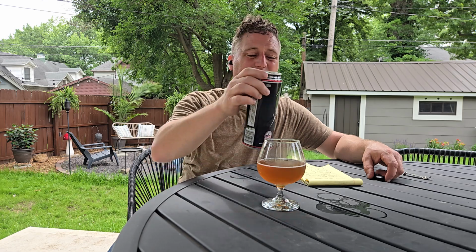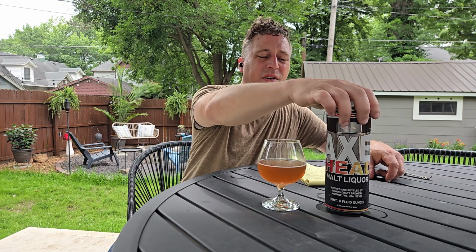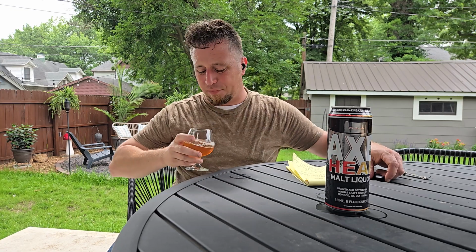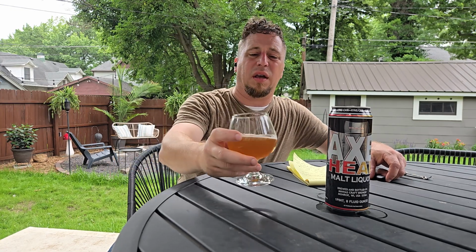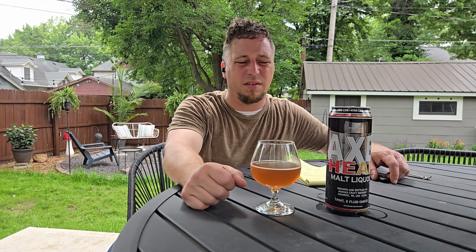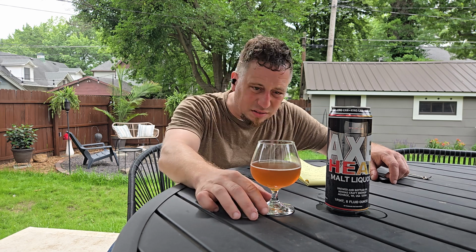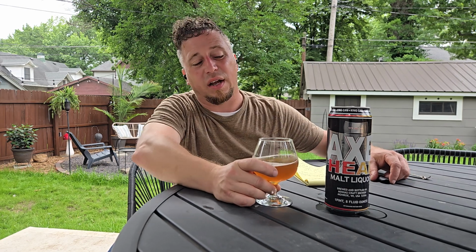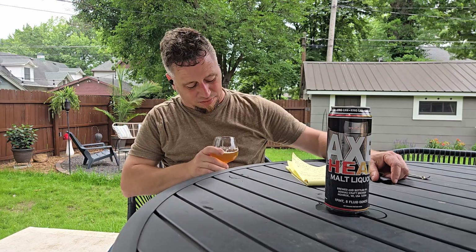I'm sorry. I like to be open and honest with all beers. I even picked a nicer glass, this brandy snifter, hoping maybe it'll help it bloom out a little bit. No, not great. Probably end up dumping this. Let's see, a reflection. It makes it look like there's a floaty, but there's not a floaty in there. There's nothing that I can see. The reflection just makes it look weird.